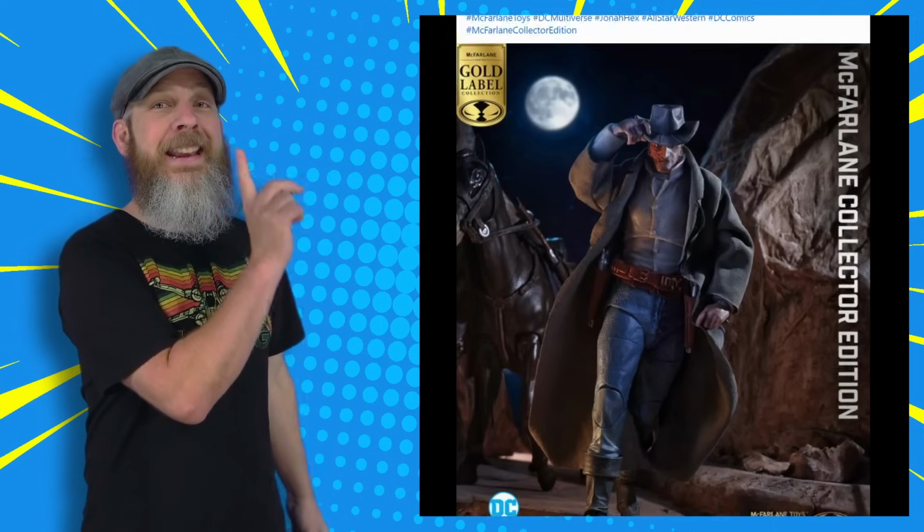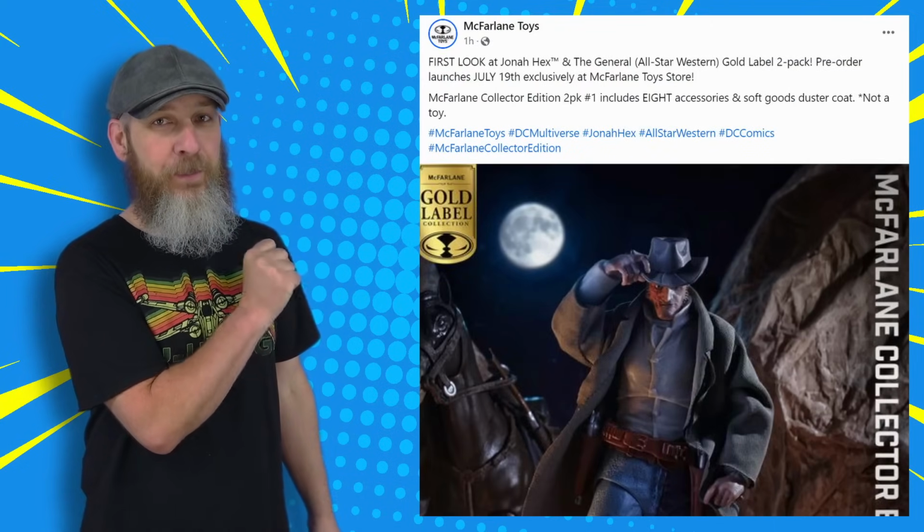But they also made a point to say, not a toy in the announcement. No, that is definitely a toy. But again, maybe the verbiage is part of the legalese. Hey, whatever it takes to put guns with the toys of characters that use guns in the comics, in the movies, in the cartoons.